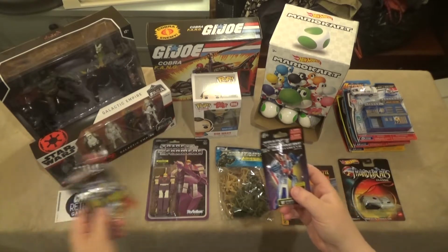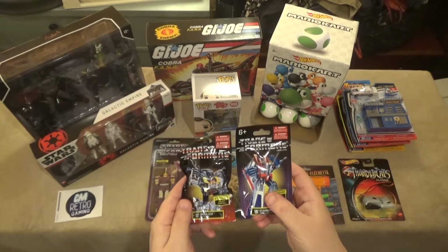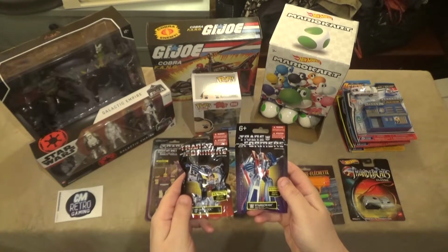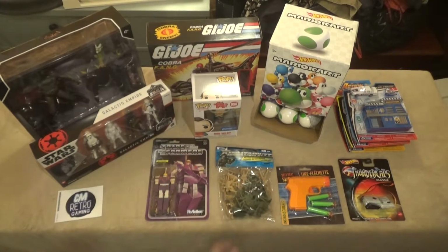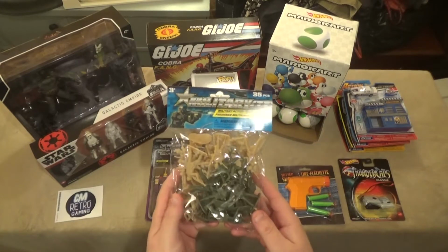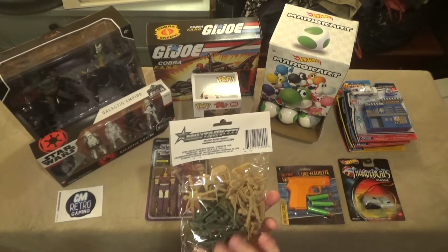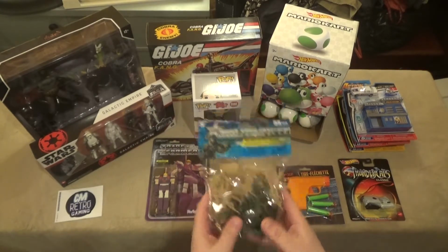And I've done a video on these before, but these are little action figures of Transformers, Grimlock, and Starscream. So that's pretty cool. I remember having Army Men as a kid, and I thought, you know, I don't have any Army Men on display. And they were just $1, just like the other items I've shown you so far.